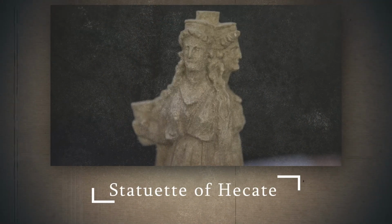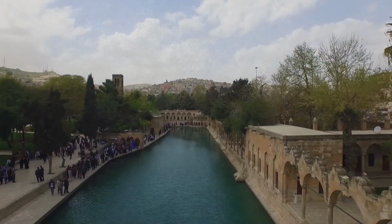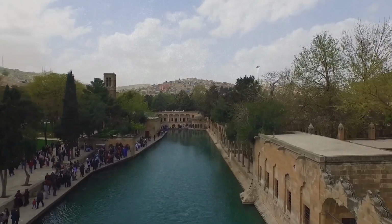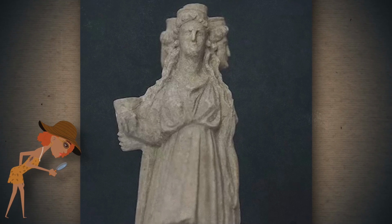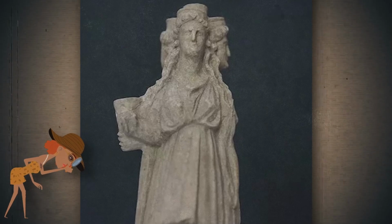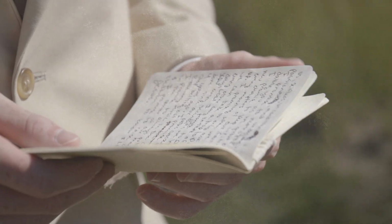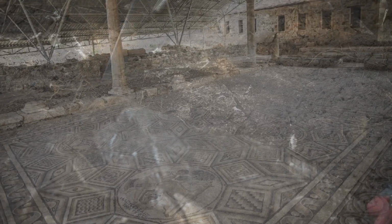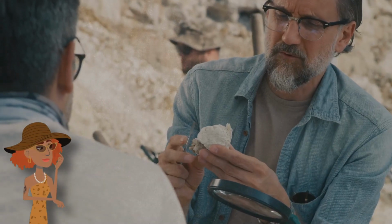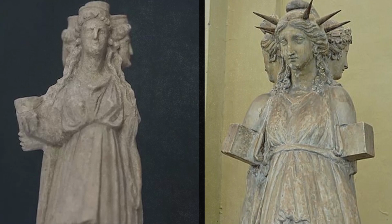Statue of Hecate. In a mysterious corner of Turkey in the city of Kalanderes, archaeologists have made an incredible discovery. Hidden under the layers of earth was a 3-headed statue of the goddess Hecate, and next to it was ancient pottery like the pages of a lost diary of past times. Since 1987, researchers have been trying to unravel the secrets of Kalanderes, and it seemed that this year they succeeded. The main treasure of the expedition is a unique statue of Hecate.